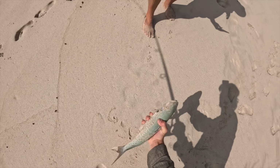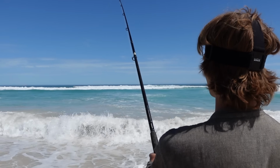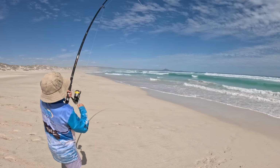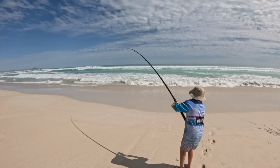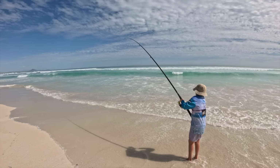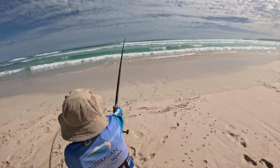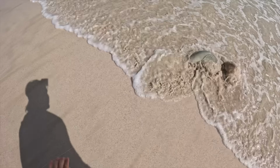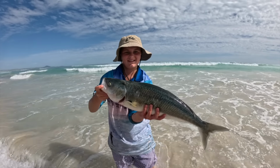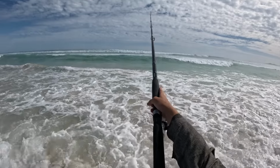There we go. How good is that? Big salmon? Yeah. It's a big one. It's massive. Hold him up, mate. That's not a bad one at all, eh? Yeah, it's pretty good. So we'll cook that one up. Pretty good. Last cast. Let's get a big dog.